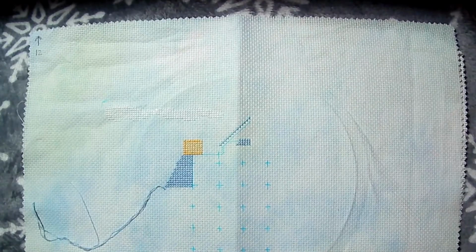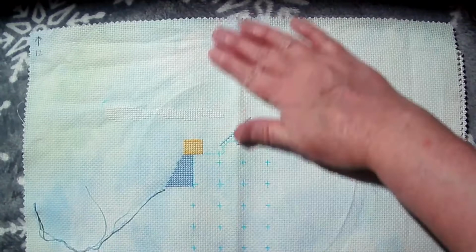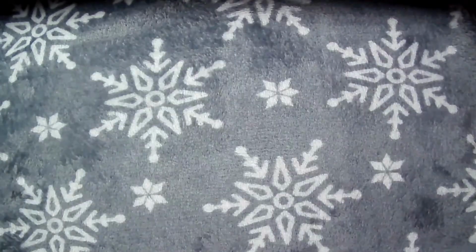It's got a blue roof. Some of these do get a little bit more than half an hour. Some of them get a little bit less than half an hour. I always try to use a timer and go by the timer. So if the timer goes off and I'm still stitching, I try to finish what I'm doing and then reset the timer, or I go a little longer.